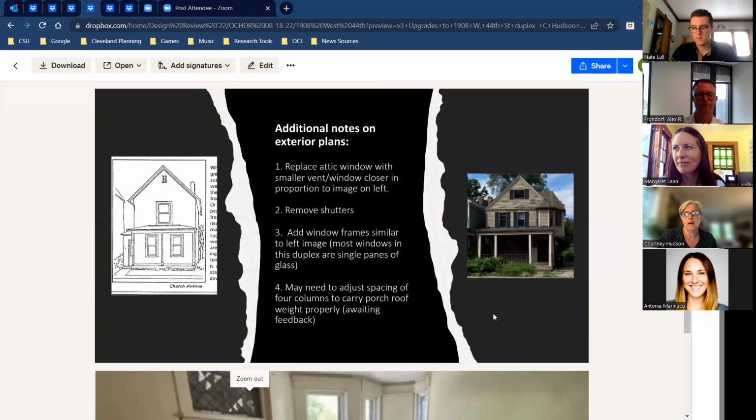If I have to stick with the double hungs, I'll stick with the double hungs. That's not a problem. I would encourage you to rethink that top attic window, that's just sort of scary, but okay. And a double hung doesn't really.